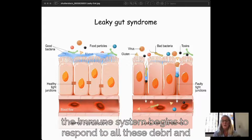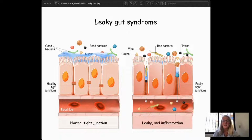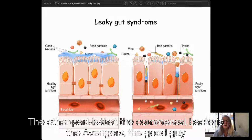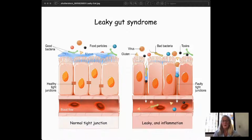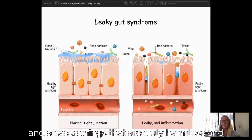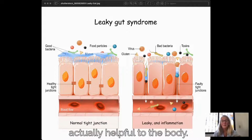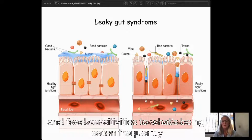But more importantly, the immune system begins to respond to all this debris and the cellular junk and grossness floating around in there. The other part is that the commensal bacteria, the Avengers, the good guys, also get absorbed, and we can start to have reactions against them as well. So because of this, the immune system begins to create antibodies to all this stuff and attacks things that are truly harmless and actually helpful to the body. This bacterial imbalance in dogs can create autoimmune disease in the gut and food sensitivities to what's being eaten frequently.